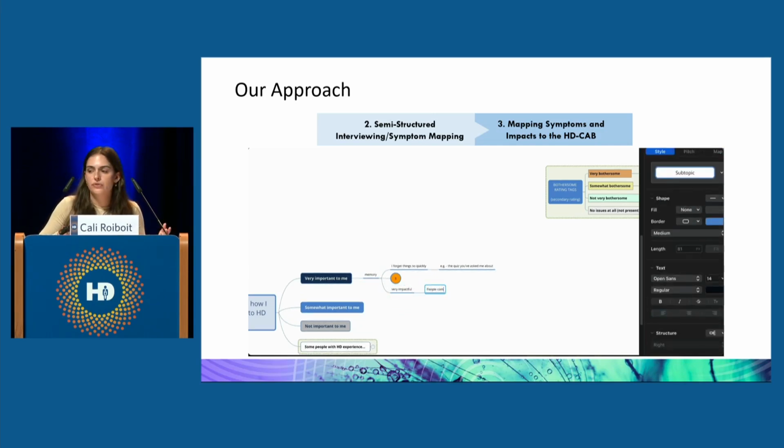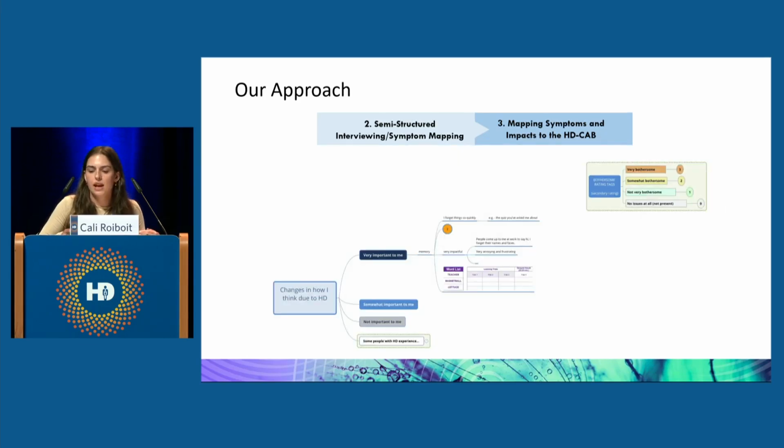After this, we moved on to the final stage, which is where we discussed with our HD participants their experience completing the tests of the HD-CAB, as well as where on the map they thought the test best fit, so which symptoms they thought the tests best captured. This was then included in the map, as shown in this picture here.